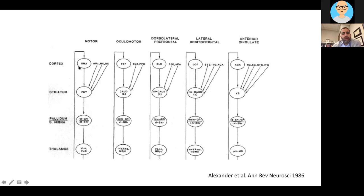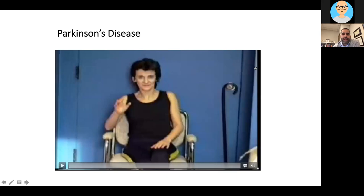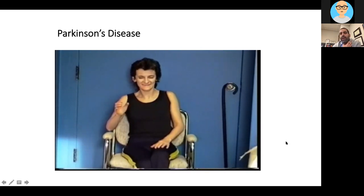So every voluntary and involuntary activity that we do is governed by a different kind of circuit. The one that's best studied is the motor circuit, and it's the one that connects the primary motor cortex with the striatum, which is the motor part of our basal ganglia. And then it goes back to the cortex through the VL nucleus of the thalamus. Okay, so this circuit essentially governs all voluntary human actions, as well as some involuntary ones like posture, walking, the muscular contractions that you make when you're walking or when you're shifting around. And the key neurotransmitter here is dopamine, which is produced by the substantia nigra. So this is a classic condition where that motor circuit is basically dysfunctional, and this is Parkinson's disease. So it's the paradigmatic motor circuit condition.